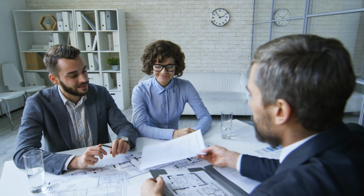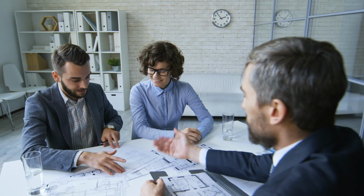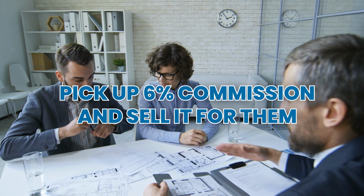So one thing you can do without doing an innovation is, if you have a real estate license, or maybe your partner has a real estate license, you could potentially turn it into a listing and pick up 6% commission and sell it for them. Another thing you can do is an innovation, where you essentially agree to give them a net price. So say, Jerry, I'm going to net you 180, but this is what I need from you. I need you to help me with this because I have a big pool of buyers. And I'm going to bring these buyers through and work it out so that you net 180.